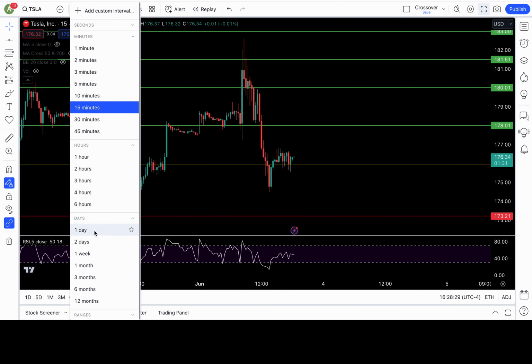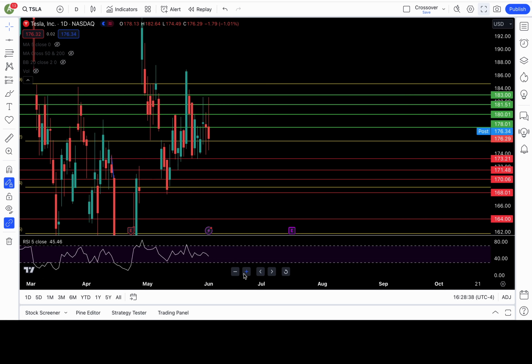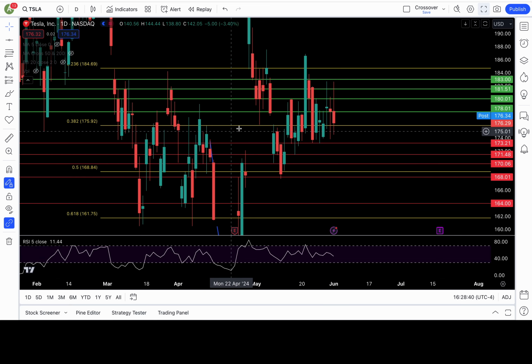Here is the Tesla. Going to the daily chart here. A lot of consolidation and sideways action. We did get a little close, a little lower than we did last Friday. But remember, I've got that critical fib level at 176. We've yet to get a daily chart close below it. If we can, I would be bearish and favor more downside, okay? We've got to lose 176 on the daily chart.